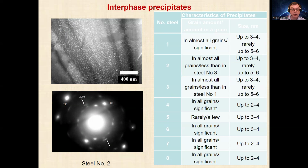Another size group consists of nano-sized precipitates of interface type, which are systematically present both in grains in which precipitates formed in austenite are present and in grains in which they are absent. Except for steel number 5, apparently interface precipitates are localized in almost all ferrite grains. The size of precipitates observed in most sections is up to 3-4 nanometers. Regions where interface precipitates are larger, up to 5-6 nanometers, are rarely found. No precipitations formed in ferrite were detected.